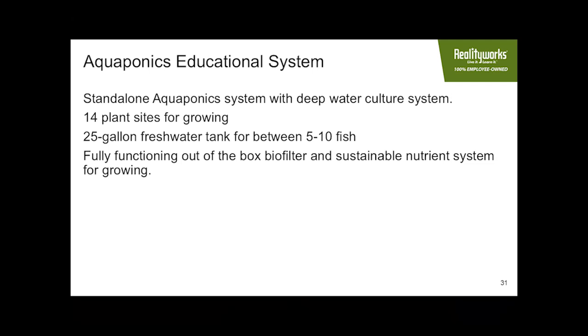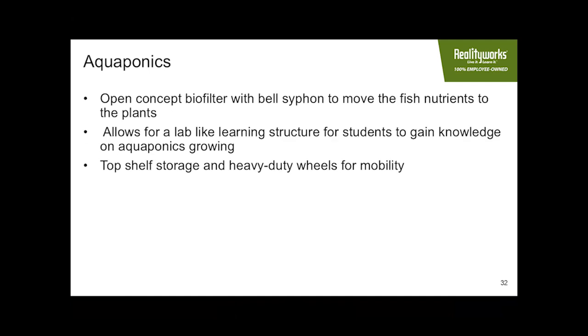So this aquaponics educational system is a standalone aquaponics system where it has deep water culture. So in this case, those plants grow because of the fish tank and the fish. It actually shows all the interactions there. We have a 14 plant site growing for this, and then also a 25-gallon freshwater tank for between about 5 to 10 fish. So this compact size allows that learning lab of what aquaponics is, how to use it, what you need to do, and how to grow. It also includes all the things that you need.